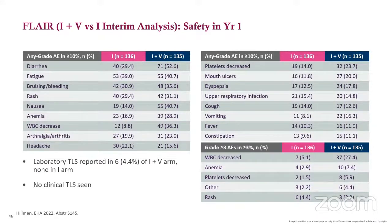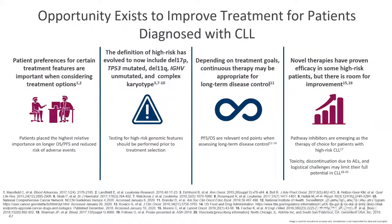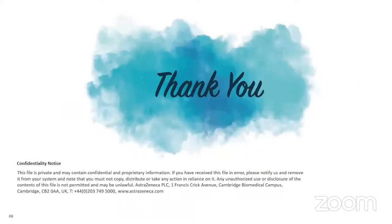Otherwise, even if there are no slides, I would just like to finish off my session by saying that novel agents, whether BTK inhibitors or BCL2 inhibitors, are now the frontline treatment options for patients with CLL. Only for those who are IGVH mutated, in that group of patients, we could still use chemoimmunotherapy, younger patients FCR, older patients BR. Otherwise, for all the patients, novel agents, definitely.